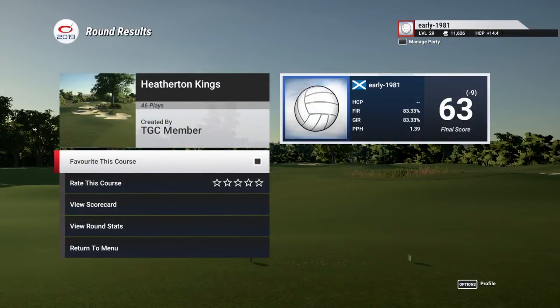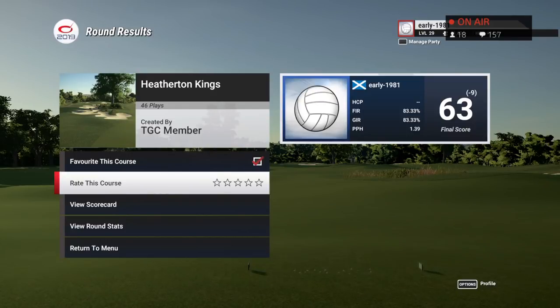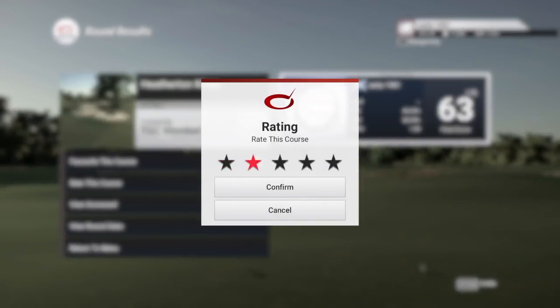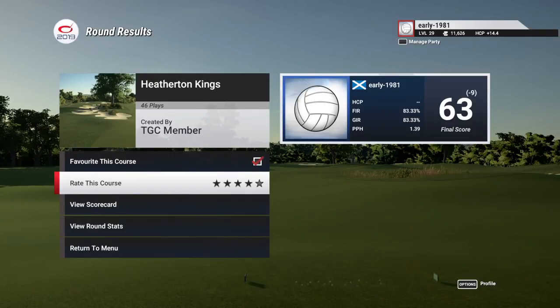But for me, guys, that is a 4-star. I think it's a very good, enjoyable course. I would gladly play that course again, but I do feel it just lacked a bit of character. A lot of the holes were very, very similar. It seemed like I was playing the same hole over and over. But very enjoyable course. I do hope you guys in the live stream enjoyed that.